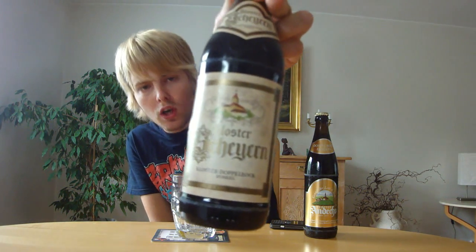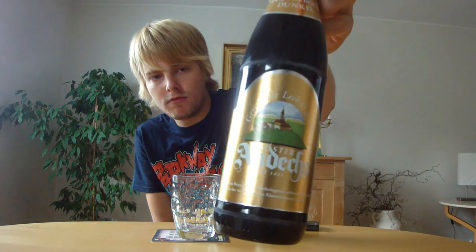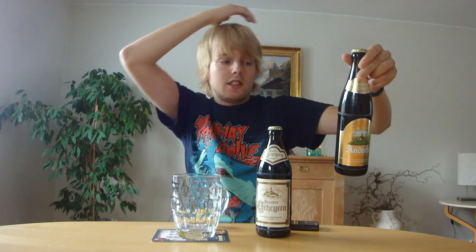As you remember, a couple of reviews back, I think it was Monday or Tuesday, you got the review of two Dunkelweizen in a horizontal. Well, today I'm going to do the same with two Doppelbocks from the two same breweries. I mentioned that in the review too. The beers are Scheyern Kloster Doppelbock Dunkel and Andechs Doppelbock Dunkel. And this one is apparently one of the best Doppelbocks in the world. Or at least that's what I've been told.